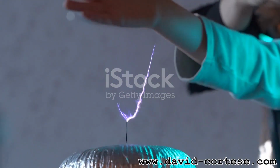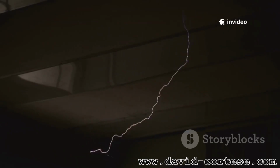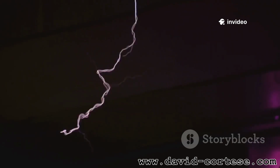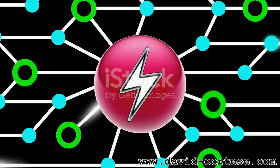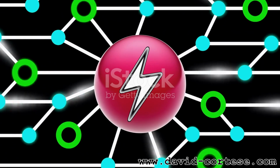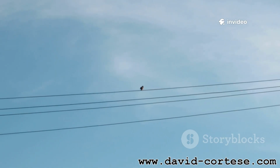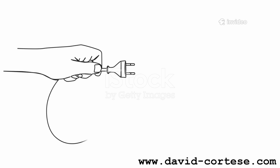Did you know electricity in wires travels nearly at the speed of light, but electrons themselves move slowly? Some animals, like electric eels, are living circuits. They can deliver shocks up to 600 volts. Birds can sit on power lines safely because electricity needs a path to the ground to flow through them. If a bird touches two wires or a wire and the ground, it completes the circuit and gets shocked.